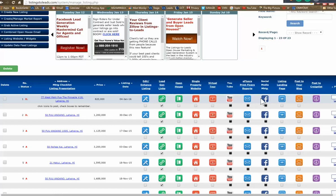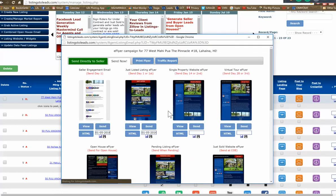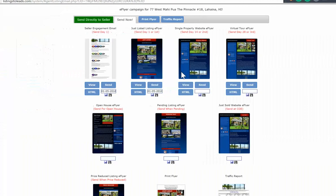So we know that, first of all, our tools, our eFlyers and Facebook ads, can generate leads, and we know that inventory is tight. We know that anytime we can get these tools in front of people, they're going to click and get to you, get to your website. So let's walk through that and look at that, right? So here is, I'm clicking on the e-flyer button, and note that the seller engagement email is one of the first things that goes out. So let's click on that.